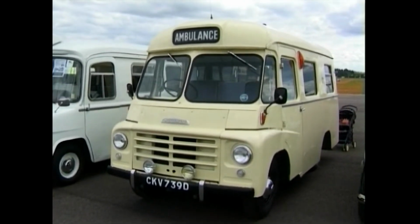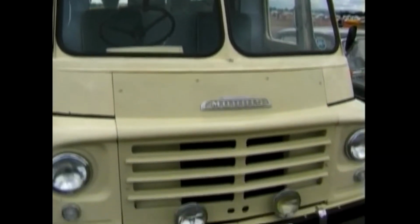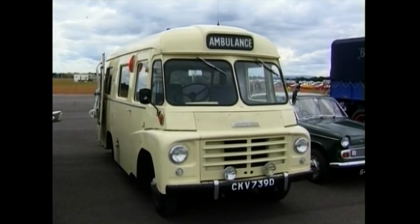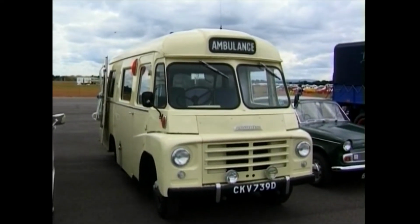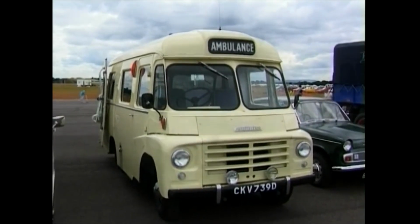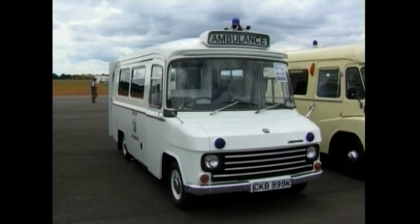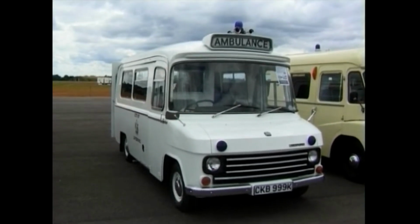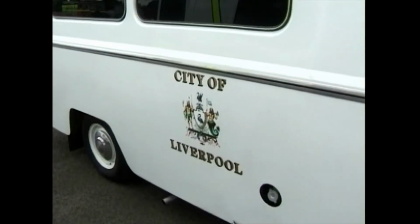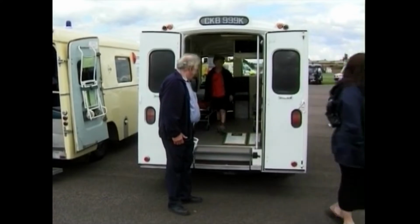See someone comfortably sitting down in the back there now, but the useful thing about these when you take them to the show, here's the old Morris, very similar to the Austin we saw earlier, but I did say that they'd amalgamated and were building similar vehicles. Useful thing I was saying about these vehicles is you take them to a show. If it's a two-day show, you've got somewhere comfortable to sleep at night, haven't you? Liverpool's old ambulances, they've come from far and wide.